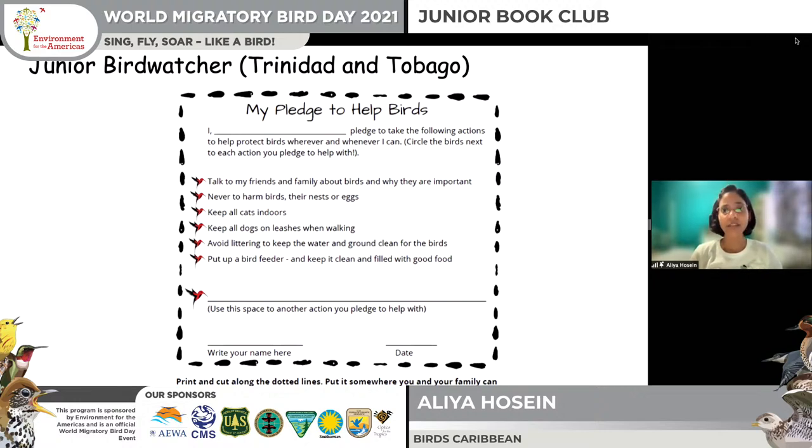And so we use the pledge instead of asking them to donate to an organization or write to their government agencies or to go and plant a tree. And all of those are really good suggestions too, but it might be overwhelming to that age group, and also to even adults or people who are new to bird watching and the world of birding. So this is just a reminder or an encouragement that they too can help to protect birds by just taking these simple actions. Okay, next slide.